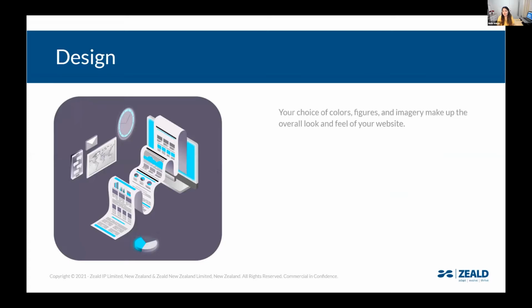The next important thing is design. Your choice of colors, figures, imagery make up the overall look and feel of your website. I personally think that nowadays 80% of the customers are actually convinced by the images on the website as compared to the text. So images are the key determining factors nowadays, which influence your customers to make a purchase. Good website design captures customers and compels them to explore each page and check out your offer. So it's very important that the navigation on the website is up to the mark, so that customers have a view of what you're talking about and what your second level pages are, and the navigation is easy.